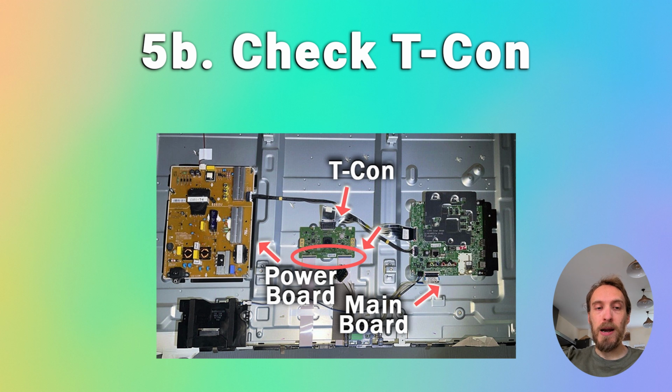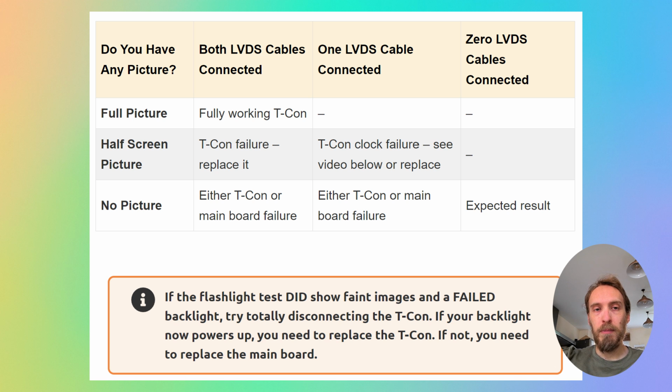But instead, if your backlight is working, but the flashlight test did not show any faint images, but you've got a glow on your screen so you can tell that the backlight itself is fine, and you do have sound coming from your TV, then just disconnect one of the T-con cables going to the panel. Plug your TV back in and switch it on, and if you have a picture on half the screen, then you almost certainly have a T-con problem. Now you can repeat these steps, swapping over which LVDS cable is connected. If the other half of the screen now has a working picture, then you've got a general failure on the T-con somewhere and you'll need to replace it.